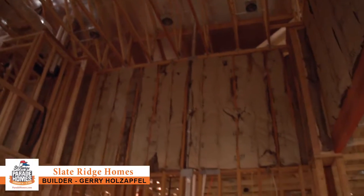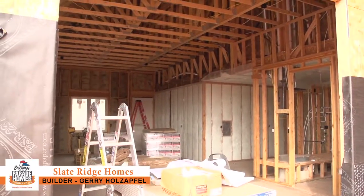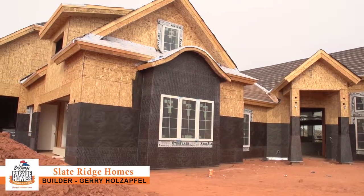And as far as finishes, a lot of shiplap, a lot of whites, a lot of grays. It's gonna be a great home. Coastal style home, a lot of interior trim features, just a little bit different than what you'd normally see in the St. George area. I'd like everyone to come by and take a look and enjoy this Parade of Homes this year.